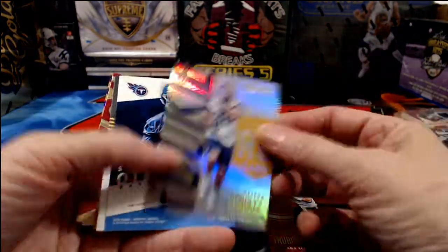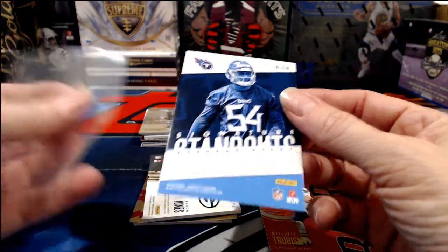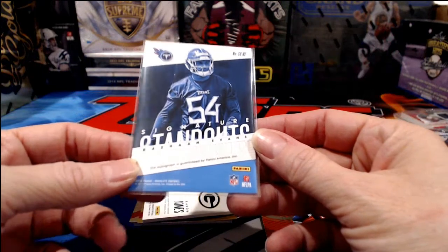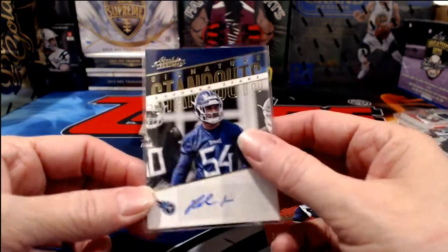That's numbered to 65. It's Dalton Schultz. The Tennessee Titans show up here with Rashawn Evans.